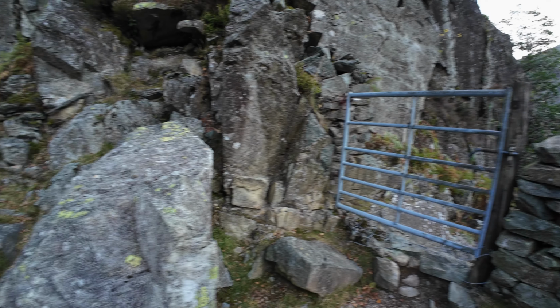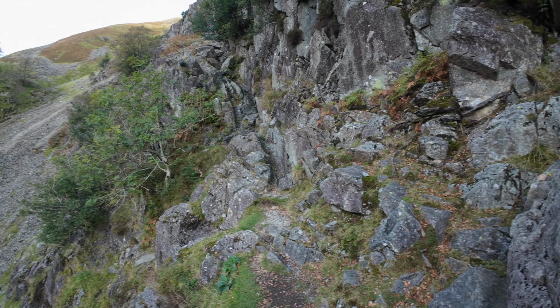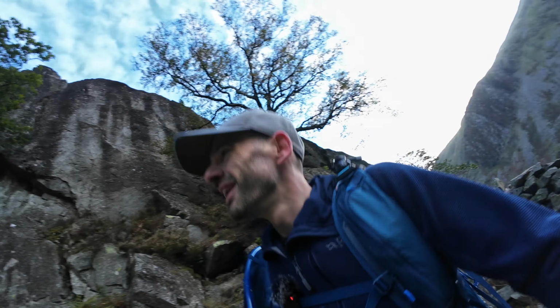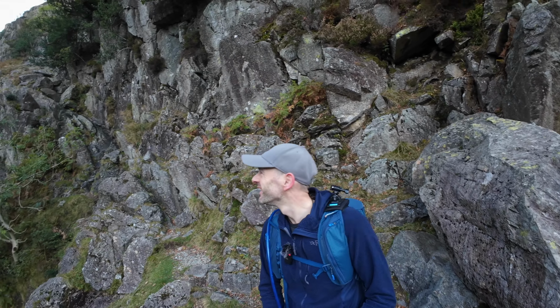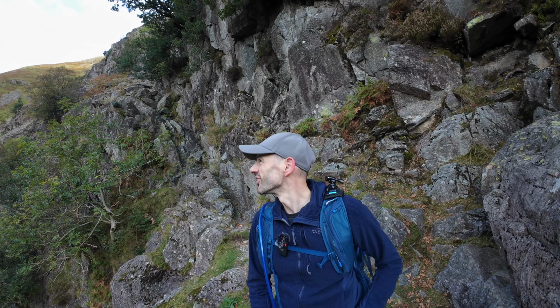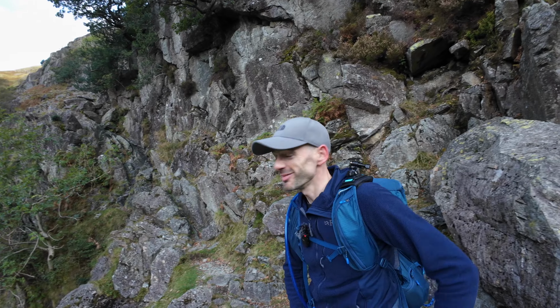I made it to the gate, and there's more. This is like proper scrambling, this one, and I've got that view to keep me entertained as I go. This is a proper good route. I'm really enjoying this so far. Absolutely brilliant shout. I'm definitely coming this way.